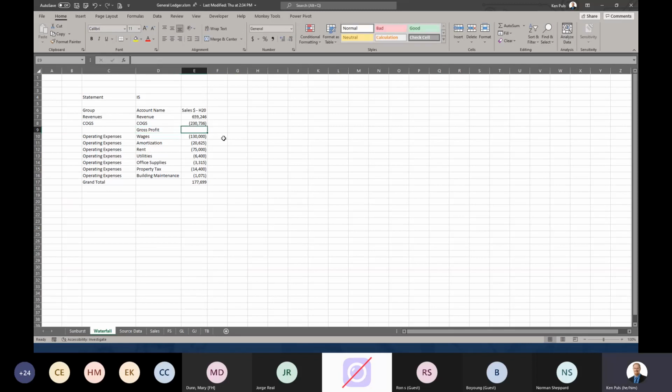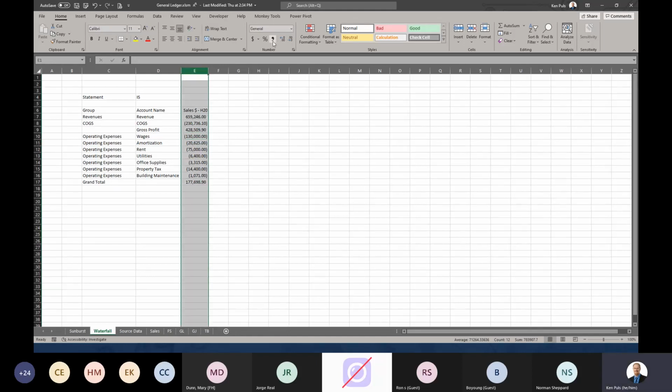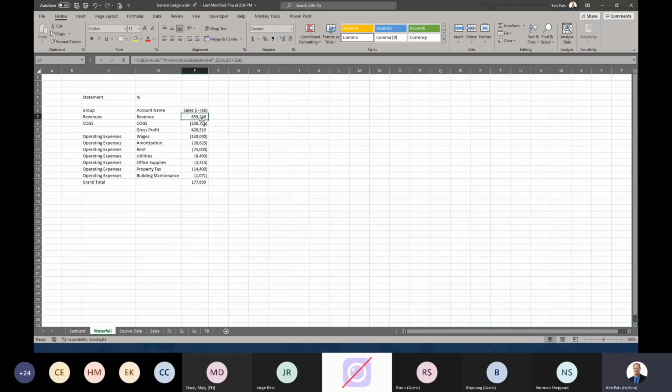In order to get the gross profit, I'm going to use the subtotal function, deliberately, and we're going to subtotal the two items just above. I'm going to grab all this data and drop those down so we're looking at whole numbers. Now, this is an OLAP formula. This is an OLAP formula. This is a subtotal formula that has nothing to do with OLAP whatsoever. It's just subtotaling these guys up.